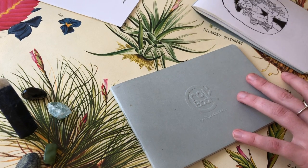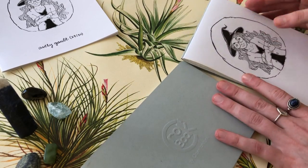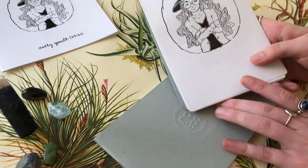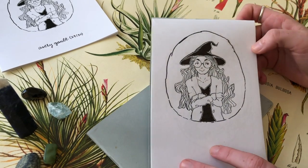But this one does not have any Inktober drawings in it. These 2 do. I thought one would be sufficient for Inktober, but it was not. So here we go.